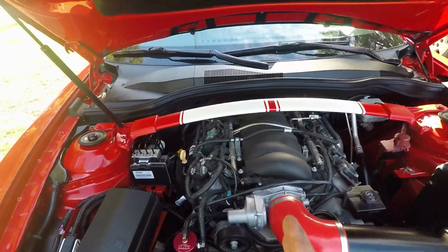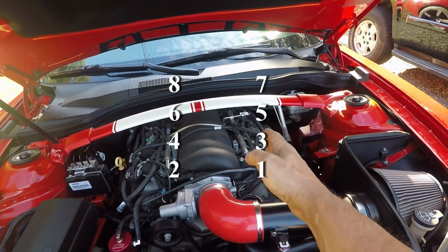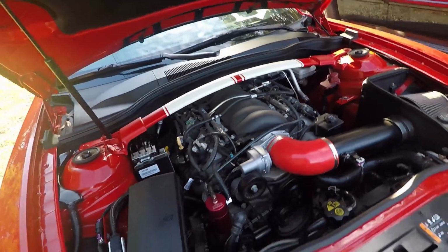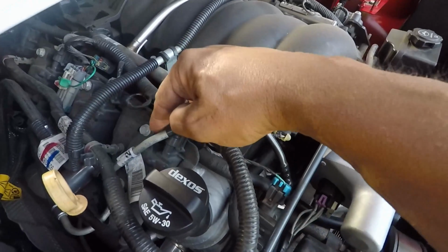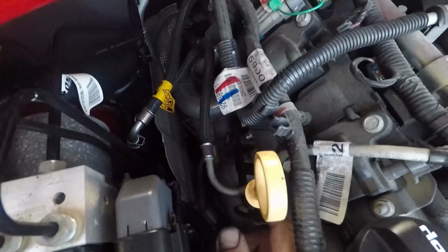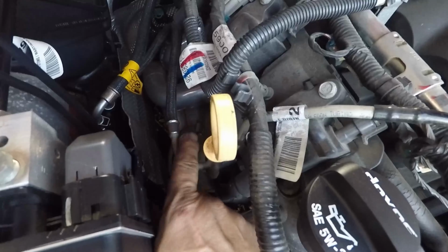If you look at these engines from standing at the front, you're going to have odd numbers on the right, 1357, even numbers on the left, 2468. So the coil pack in question, if we come over to this side, there's number 2, and there's number 4. So all I'm going to do is follow this down. Here's the plug wires right there. I'm going to pull that plug wire out, and then I'm going to stick the spark plug in it.